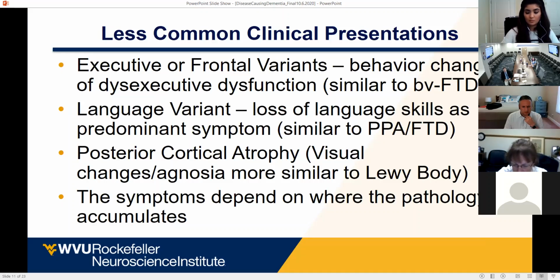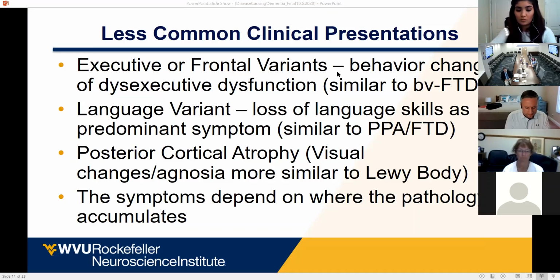So these are the challenging cases. These are the ones that it's harder for us to pick and understand based upon just clinical symptoms and presentation. But these are the less classic cases of Alzheimer's, but they are still Alzheimer's. And eventually over time, they will look more like classic Alzheimer's disease.